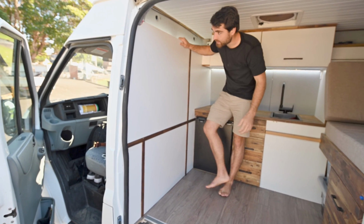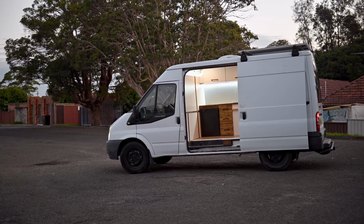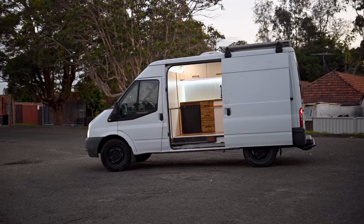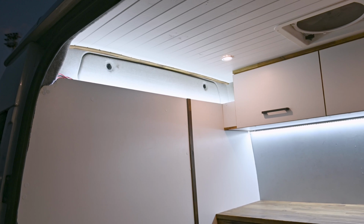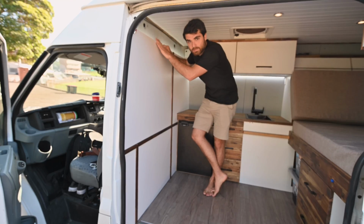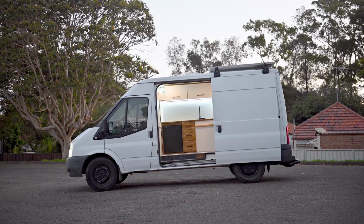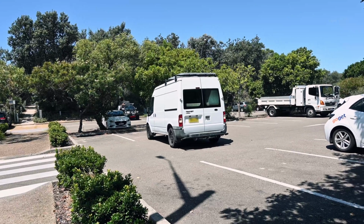Now, you'll notice here we have this big dividing panel. I hesitated for a long time as to whether or not to put it in, and I decided to go ahead with it because it blocks off the front from the back and allows you to cool the front when you're driving with the aircon a lot more efficiently. It also prevents you from heating up the van when it's a hot day because all the heat is trapped in the front of the van. It kind of limits the amount of space that you have, but it's been very, very useful, especially in Australia where we have really, really hot days.